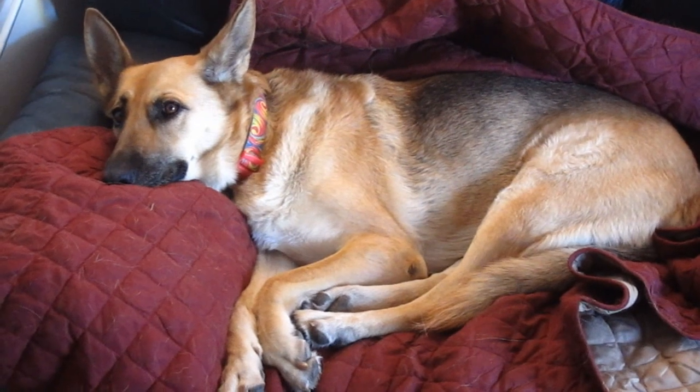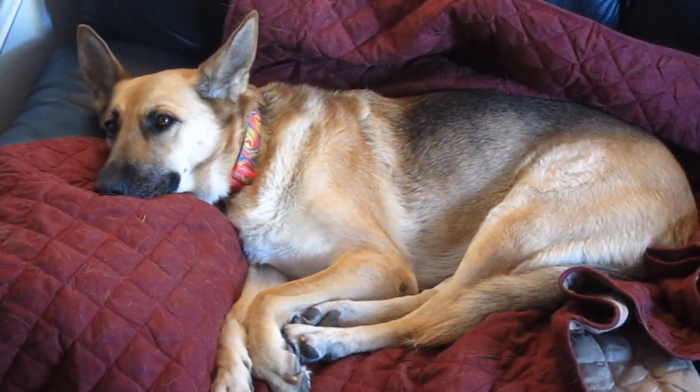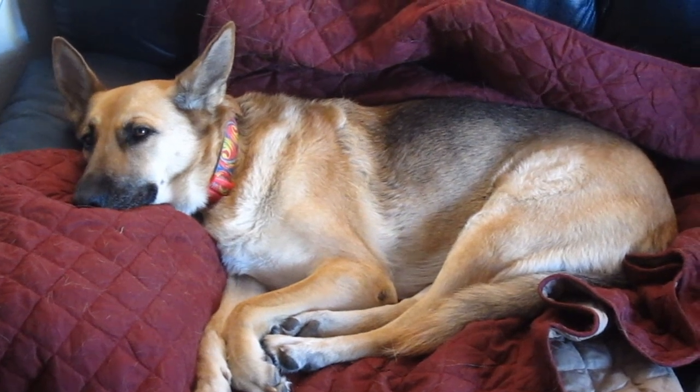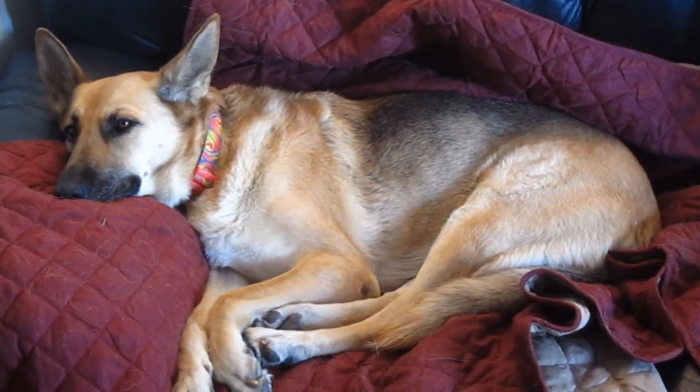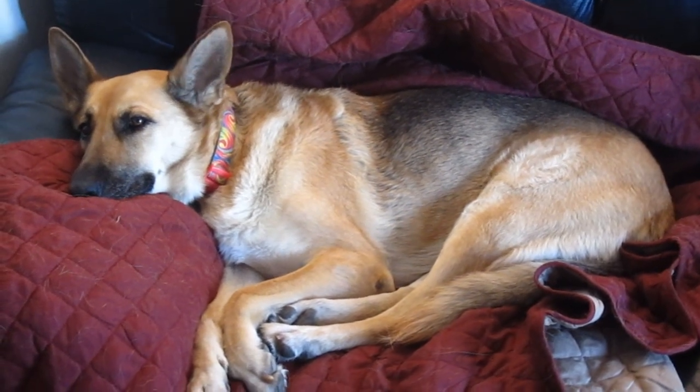And Mystic is officially a lazy dog. She has taken the couch cover and she has pulled it around herself. So she's all burrowed in there. We haven't even had turkey yet and she's already sleepy.